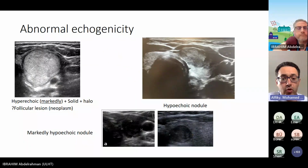Then the abnormal echogenicity. On the left-hand side, you can see a markedly hyperechoic nodule, which is solid, meaning that it's packed with cells, and surrounded with a halo, which is that sort of black color that surrounds the nodule. It has varying thickness, which is also worrying, and this is characteristic for follicular neoplasm.